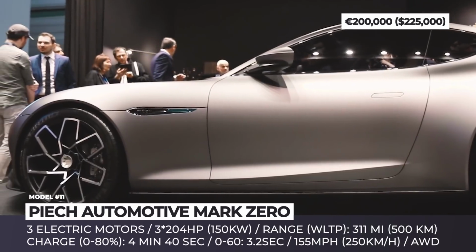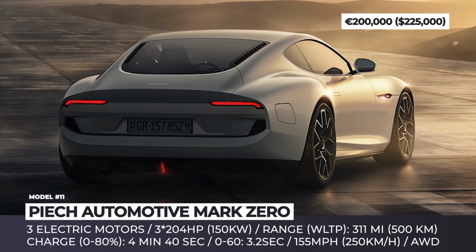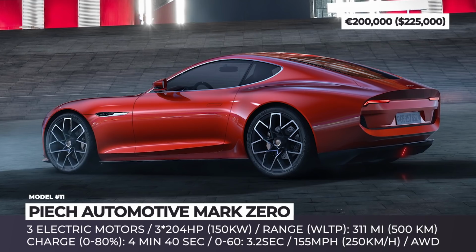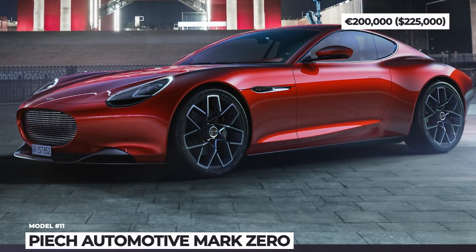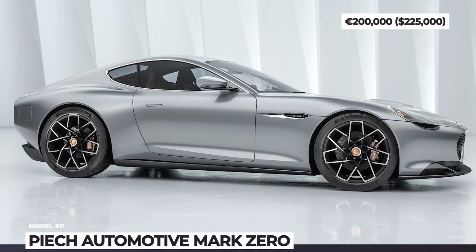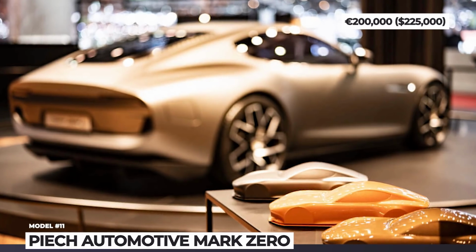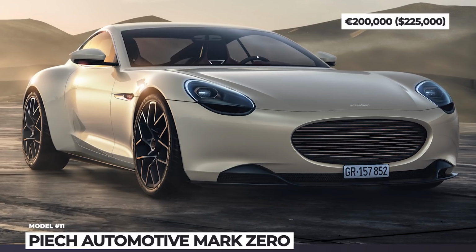A new generation battery sends power to 3 electric motors, 1 at the front axle and 2 at the rear, each delivering 204 horses. The company claims that this battery does not heat as much as others, can be cooled by air alone, and will be able to recharge to 80% in under 5 minutes. With this setup, the Mark 0 is expected to need just 3 seconds to sprint to 62 mph and conquer 311 miles on a full charge.